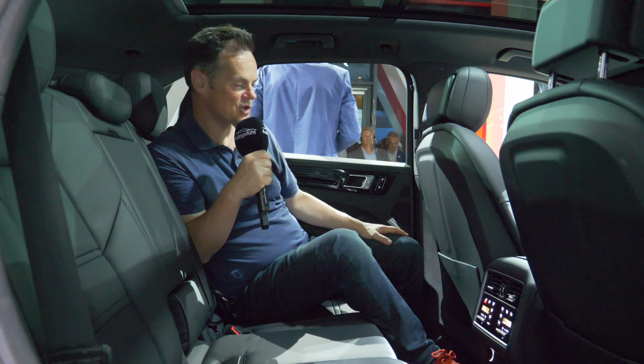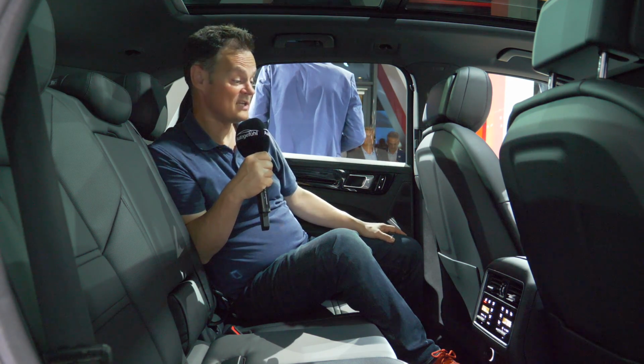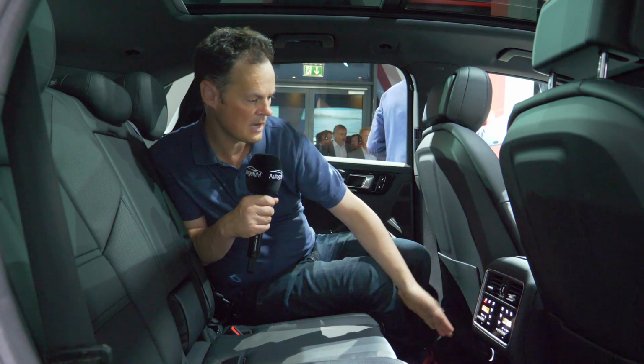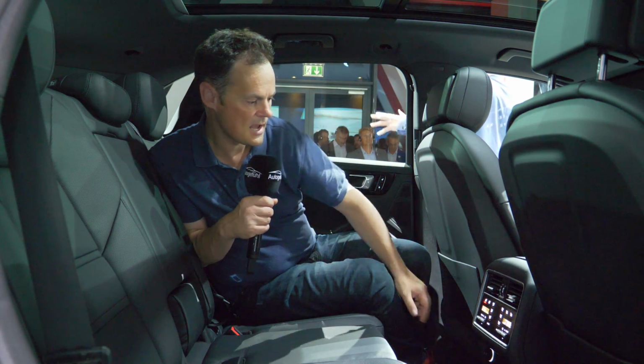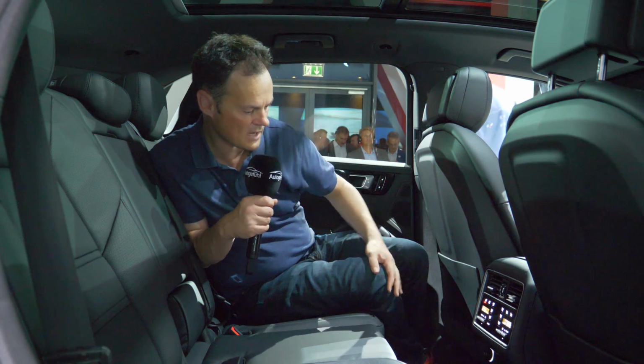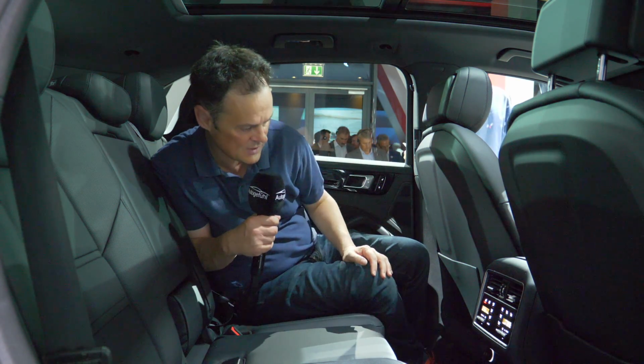So clearly we have to show you what it's like back here. The answer is, as you'd expect, really pretty nice. We see more of this analog meets digital styling in the back section here. This offers both of the rear seat passengers their own opportunity to control their climate. We have 2 USB charge points.